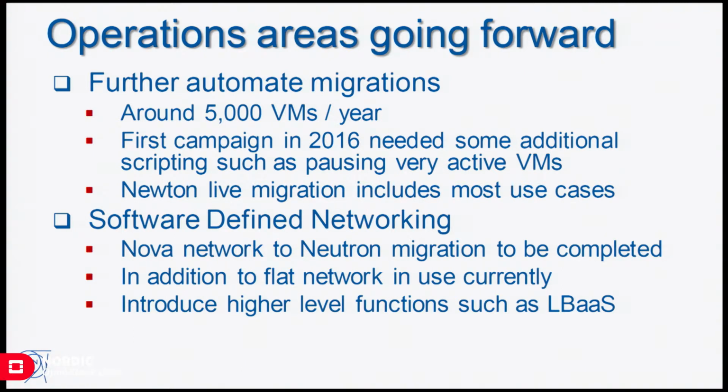Operations has been a challenge and keeps being a challenge, and I don't mean challenge in the sense of a problem, but really a challenge. We've started with a few racks of servers. We now have 8,500 hypervisors, and we will continue to grow that. So to make sure that we, with our fixed amount of staff, can do that, we have to continue to invest in further automation. One very important area for us is the software-defined networking.